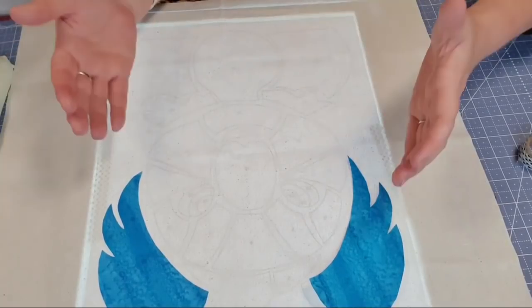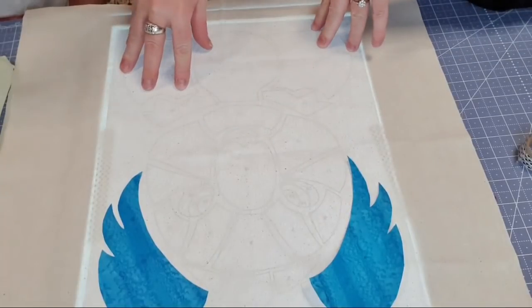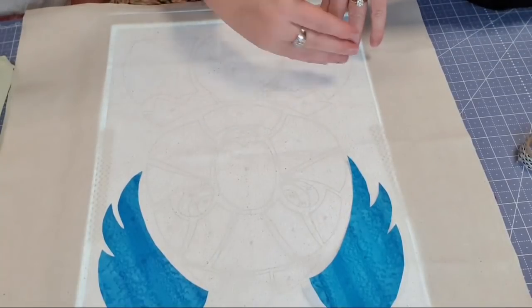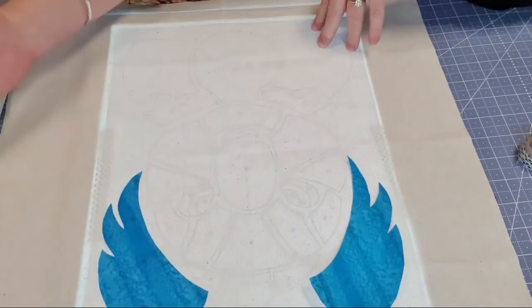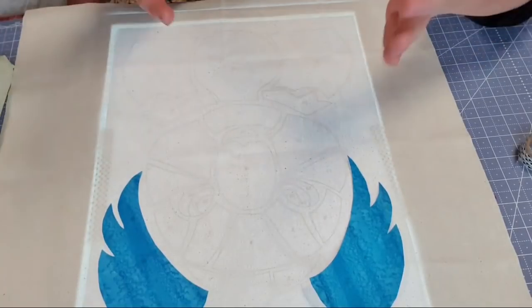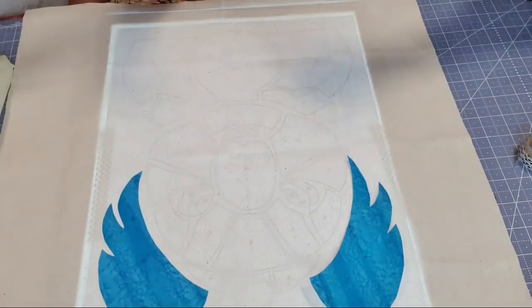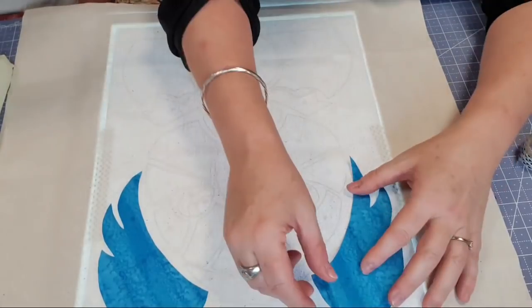So it is entirely up to you on what pattern you're working with. But for a garden scene, I would probably go from one side to the other. But for something that's symmetrical like this, that definitely has a center and definitely has an outside, I definitely like to do that, just to give it a bit of balance. I hope that makes sense to everybody. That's just how I like to do things.